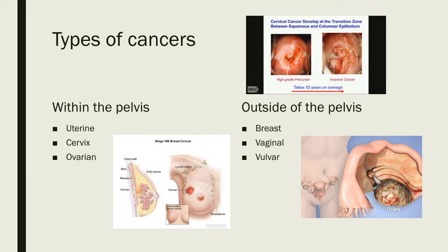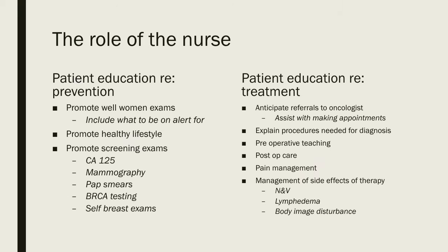In women's health, cancer of the reproductive tract can occur within the pelvis, affecting the uterus, cervix, or ovaries, or outside the pelvis, affecting the breasts, vagina, or vulva. The nurse has a huge role in helping patients either prevent cancer or when undergoing treatment for diagnosed cancer. Prevention is a key role.